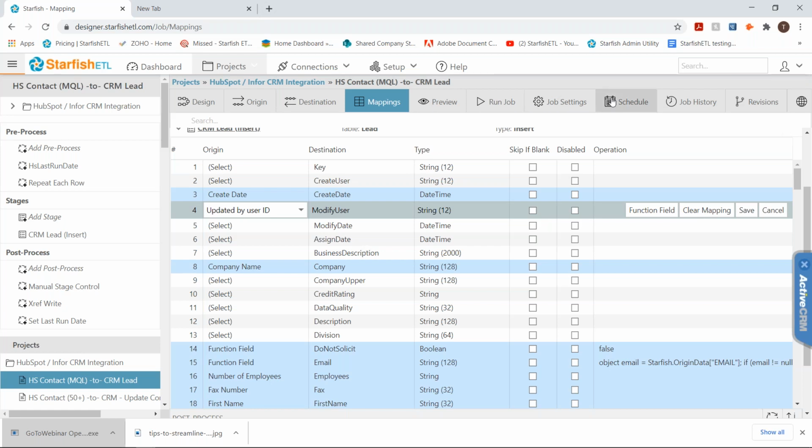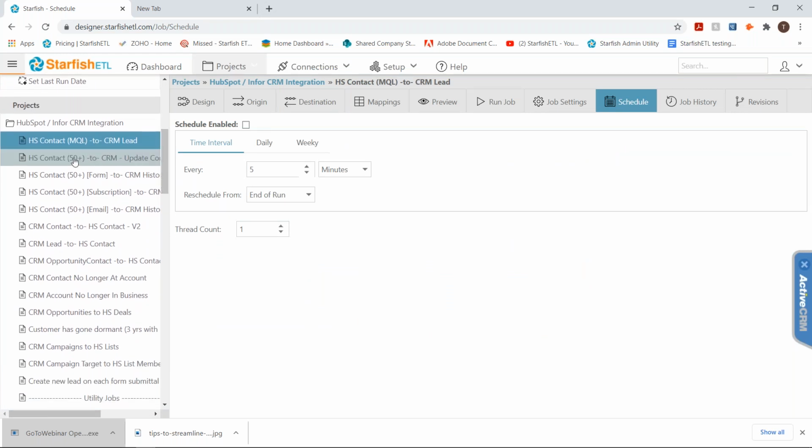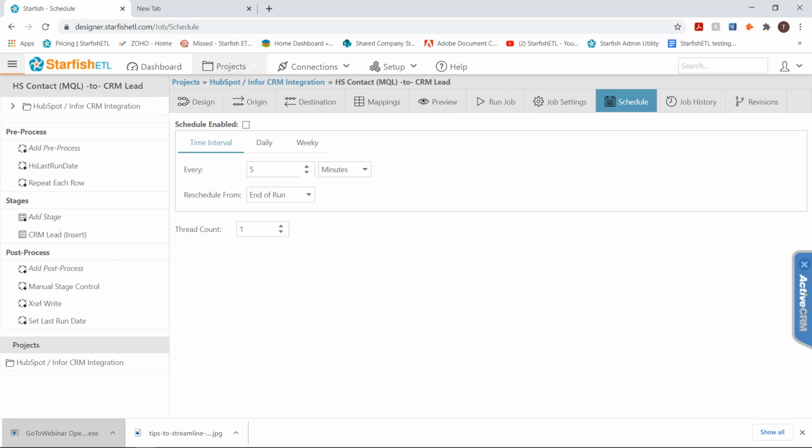And then you set a schedule, and each job can have its own schedule, right? And a job is, if we arrow down here a little bit, each one of these is a job. So I can look for my leads more often than I update my contacts from Infor to HubSpot. I can look for my leads every 60 seconds if we really need to be on top of this and following up with our contacts immediately. So we can set a different schedule on every one. So you test it, and then you set your schedule and you're off and running. So it could be as short as 3 days, but it's very quick.